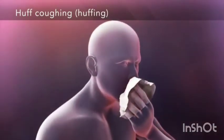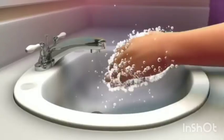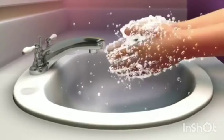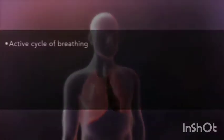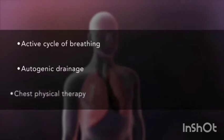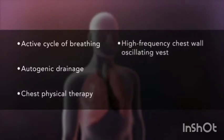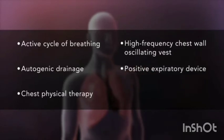After coughing, it's important to always spit out the mucus and not swallow it. Remember to clean your hands when you're finished. There are many airway clearance techniques which work in different ways. They include active cycle of breathing, autogenic drainage, chest physical therapy, high-frequency chest wall oscillating vest, positive expiratory device, and airway oscillating device.